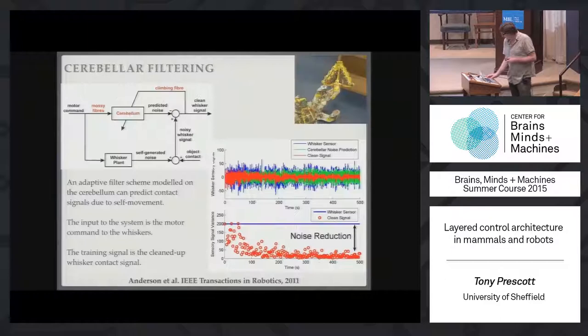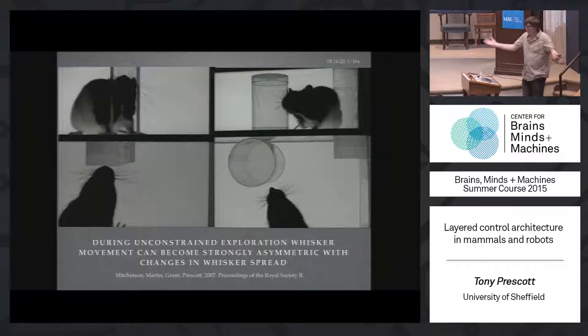So we put a model of cerebellum in our whiskered robot, and the cerebellum predicts the noise that you might get due to the movement of the whiskers. And it learns online to accurately predict what noise signals you might get and to cancel them out. So you get a much better signal-to-noise ratio in the robot. So we've dealt with whisking and we've dealt with orienting.